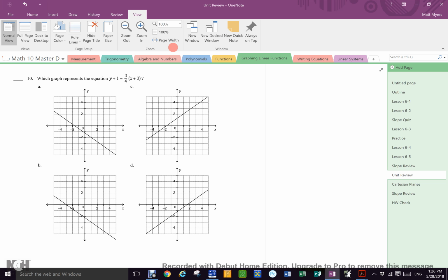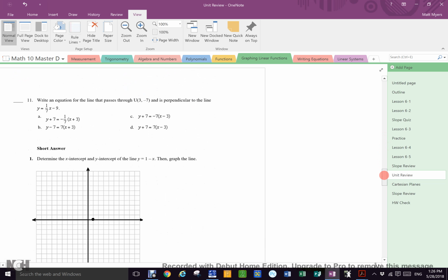Anyways, which is it, this one? It is C. How did you know? It went through -3, -1 with a slope of +3/4. There's -3, -1, up 1, 2, 3, and over 1, 2, 3, 4. And there it is. Way to go.